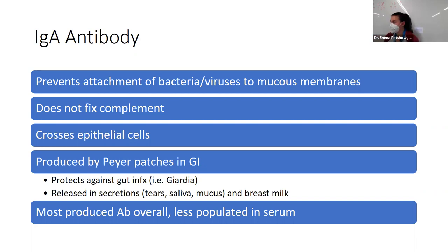It does not fix complement. So this is our first one now that doesn't fix complement. So it would not be involved in creating those complexes in a type 3 hypersensitivity reaction. It can cross epithelial cells. So that's why it can be in those salivary glands and those secretions. So it actually can cross through those cells.